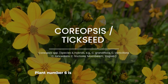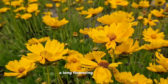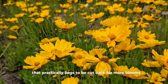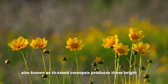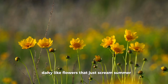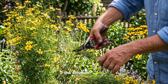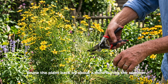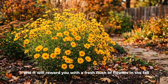Plant number 6 is the cheerful, sunshiny Coreopsis, a long-flowering perennial that practically begs to be cut back for more blooms. Also known as Tickseed, Coreopsis produces those bright yellow daisy-like flowers that just scream summer, but they can get leggy and tired by mid-season. The solution is simple. Prune the plant back by about 1/3 during the summer, and it will reward you with a fresh flush of flowers in the fall.